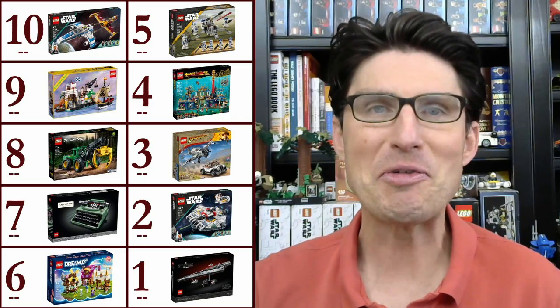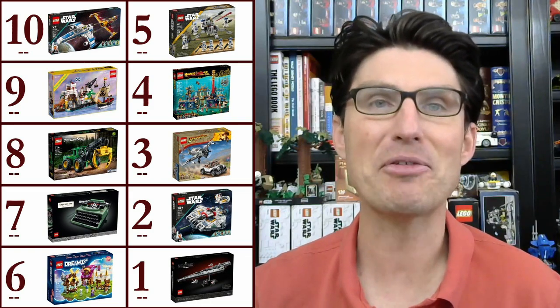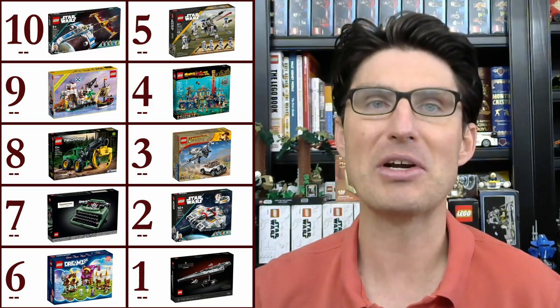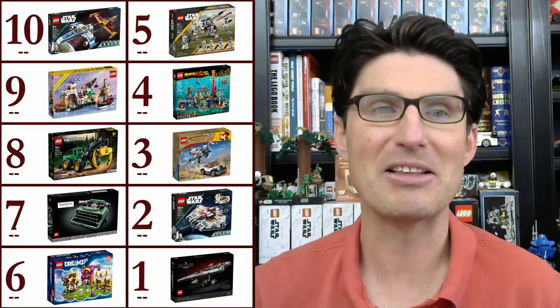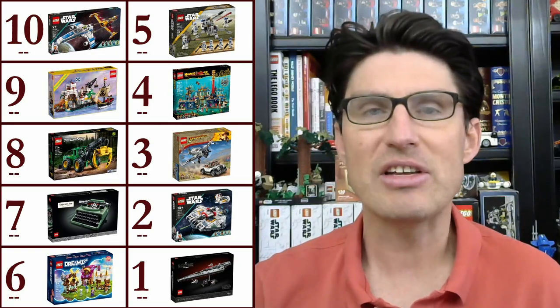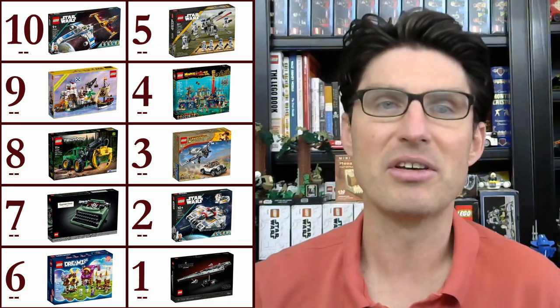Here's the full rankings filled out, but let's talk about this number one set. It's $70, definitely overpriced, I believe, like the helmets and the dioramas. We will get an opportunity to get a 30% discount, maybe even a little higher if we get lucky. It has 7 mentions on our table with an awesome 2.7 enthusiasm score, one of the highest so far this year. No mentions against investing, and a year and what is that, 8-month shelf life, I think.